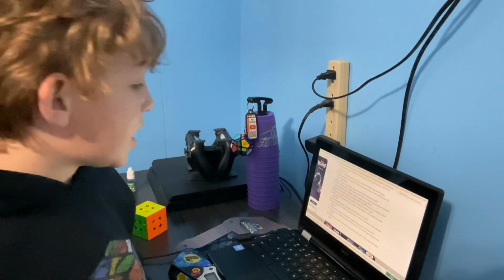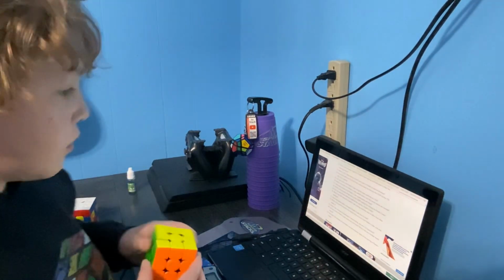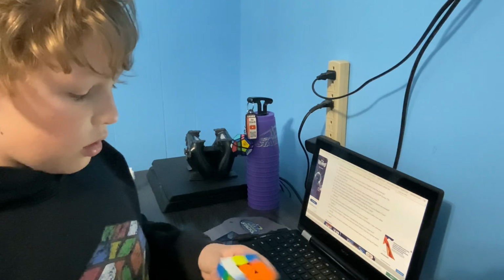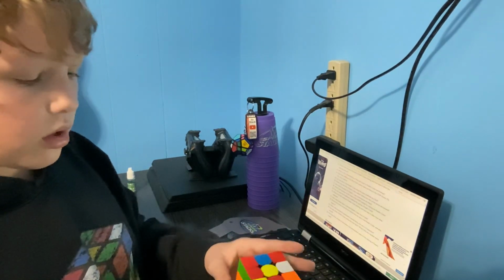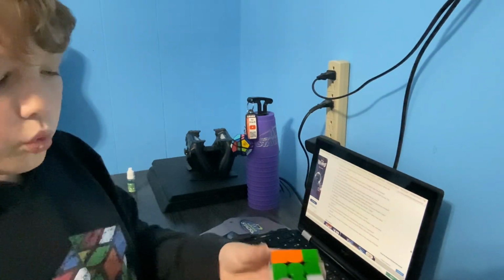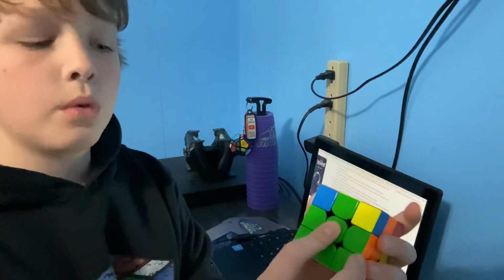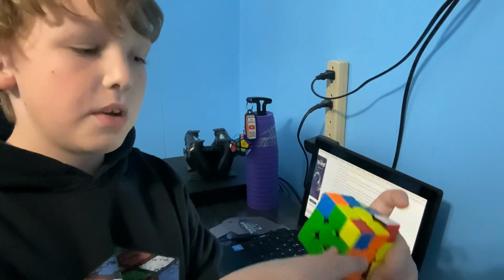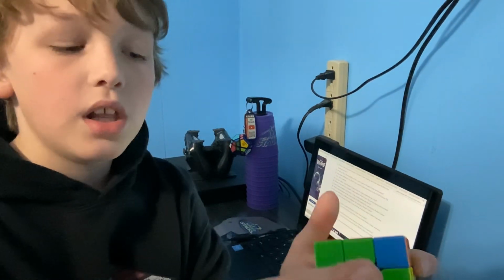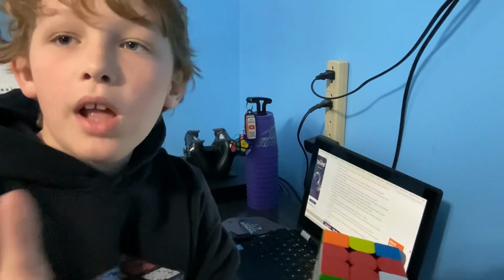What is the purpose of the cross in the CFOP method for solving the Rubik's Cube? So, hold on. You solve the cross like this. Ooh, nice little free pair there. Ooh, wait. Oh, I wish I was timing that. But the cross, so you don't get this pair or this pair. I just got lucky with that. Very, very lucky. But with this, it sets up F2L.